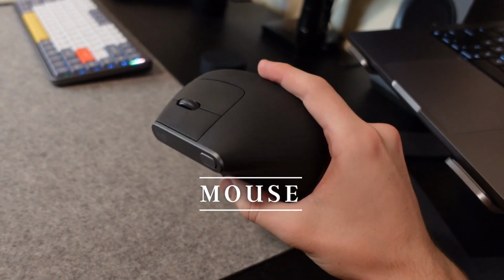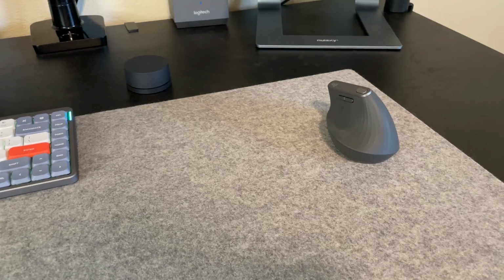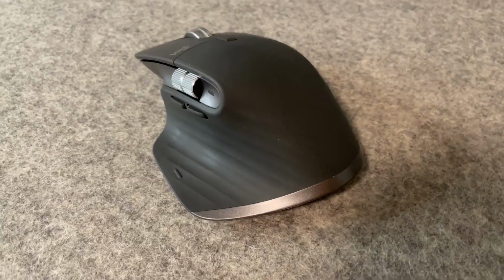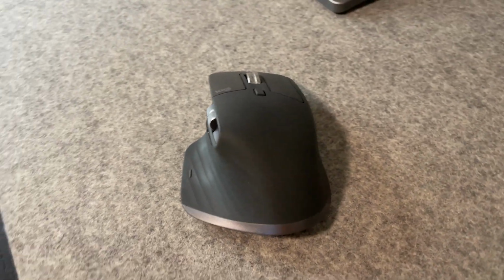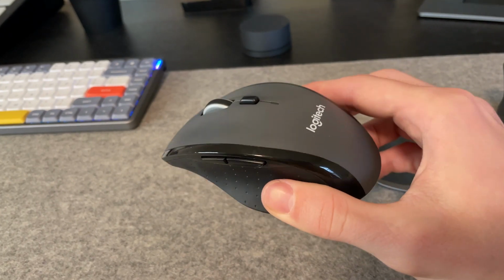Next up, we have my mouse. I'm currently using the Logitech MX Vertical, which is Logitech's ergonomic mouse. Before this, I had the MX Master 3S, which seems to be the most popular mouse in the productivity space right now. And before this one, I had this super entry-level Logitech mouse that I'm glad I don't use anymore.